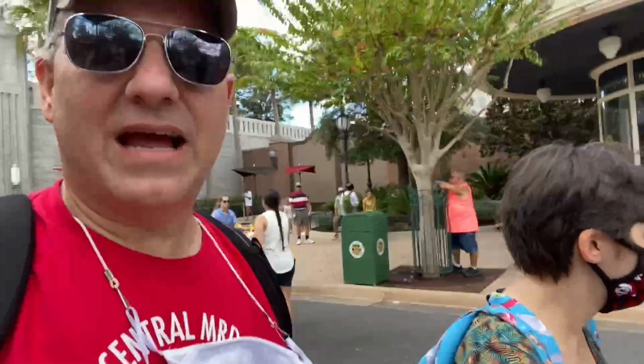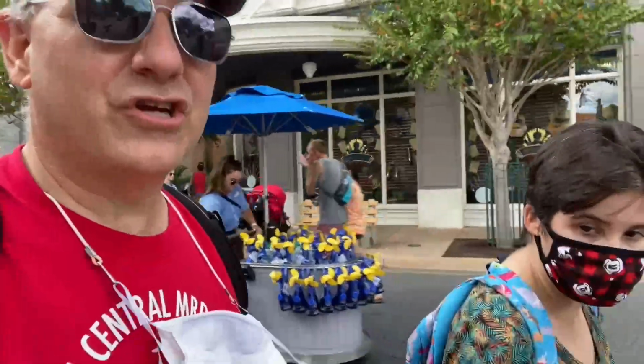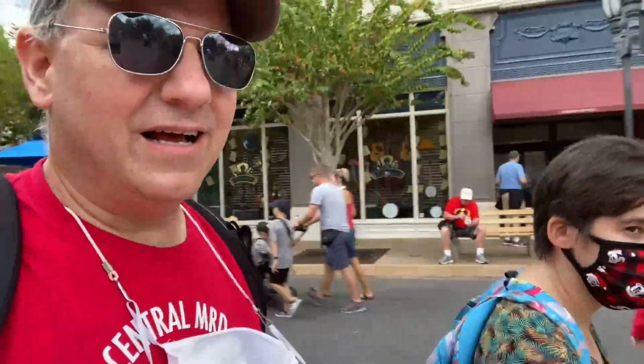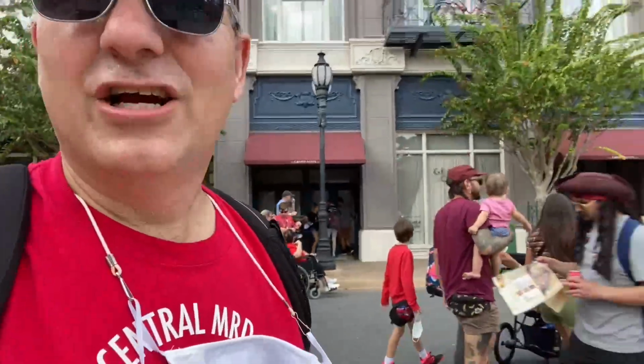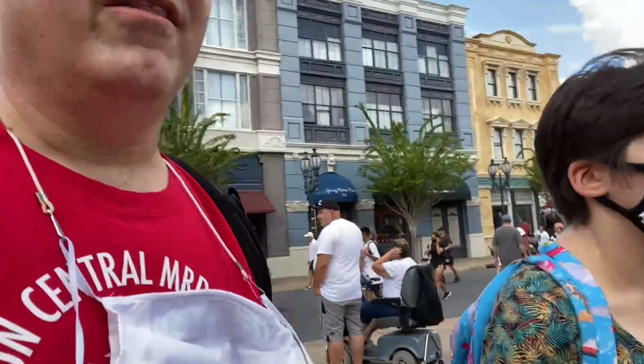We are going to take a quick break from Galaxy's Edge and go and check out Muppet Vision 3D, which has a new pre-show relating to Muppets Haunted Mansion. Great show on Disney Plus if you haven't seen it. And then we're going to head back in to get our lunch.